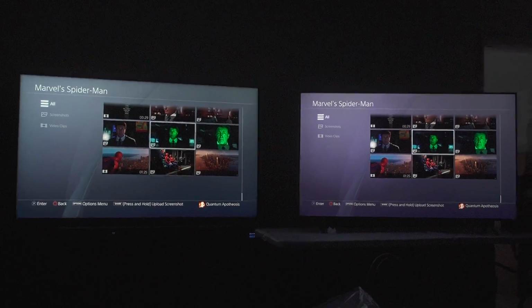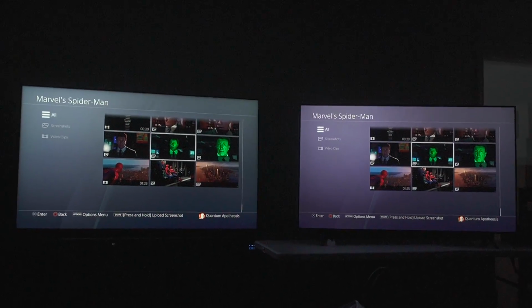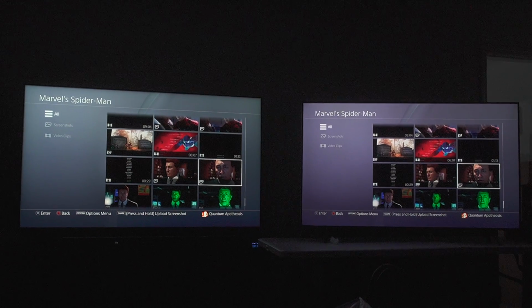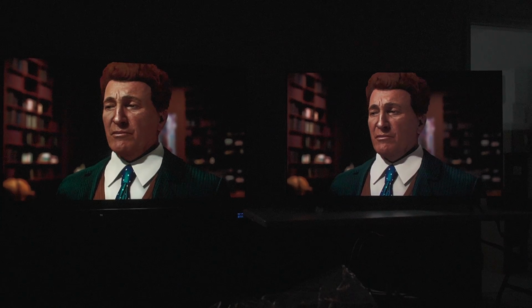Now we're getting to yet another primary color, and when I look at these two, you're not going to see it on YouTube. Of course, the TCL looks good and everything, but it's in the way that they render the color green. I'll go to this clip that I have from Spider-Man on PS4 and see if I can't find what I'm trying to show you guys here. There we go. This particular scene in Spider-Man on PS4 will show you the color green and the lack thereof.